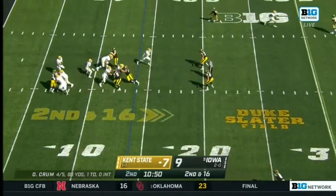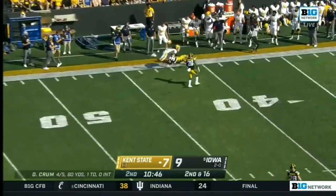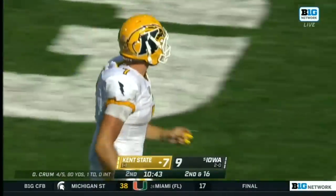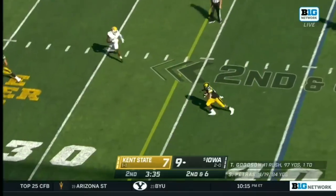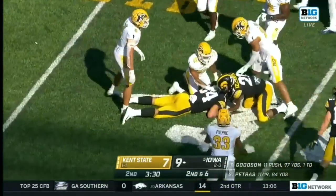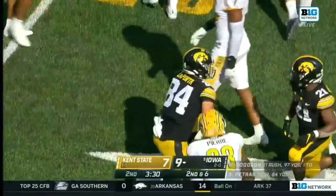Now 2nd and 16 to be exact, and a heave down the sideline, and Dustin Crum has completed the pass, and it's another big pass play. Says he's going to be a great farmer someday, but first he's got a long time to play as a fullback. Underneath, pass is caught, ball comes out at the end, and it's Sam Laporta who got back on top of the ball.